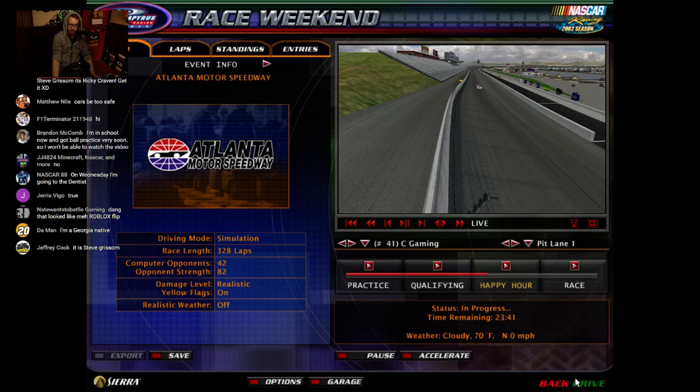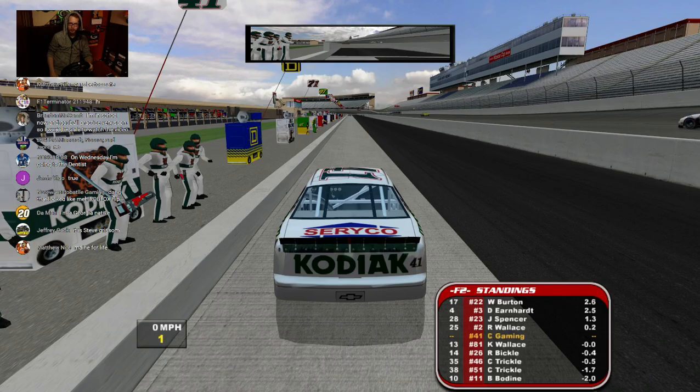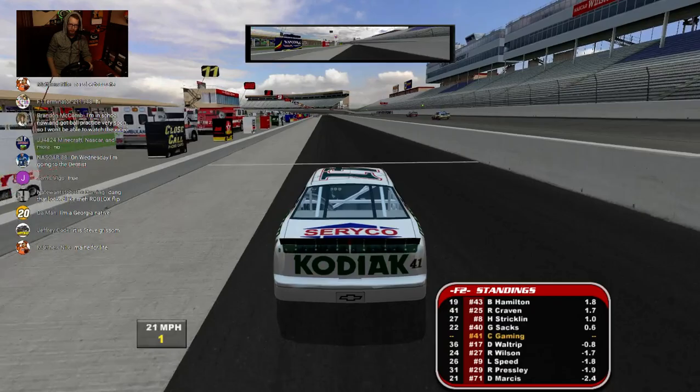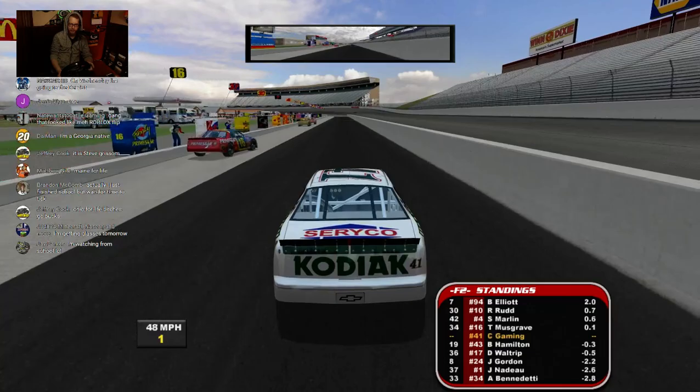So, to replicate the initial spin that gets Steve Grissom eventually out of shape, I'm going to try to possibly spin Jimmy Spencer myself going on the backstretch, then kind of do a Matt Kenseth, Jeff Gordon 2008 Las Vegas, when Gordon collects Kenseth and then swerving to try to go around him is when he nails that inside wall hard.